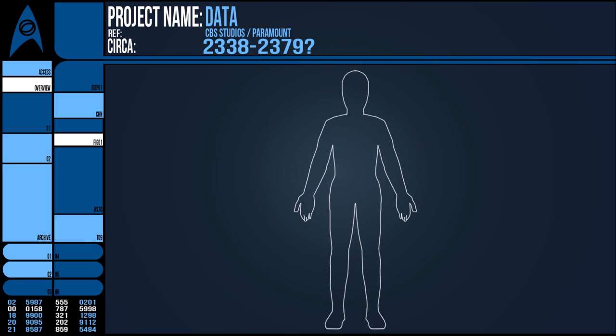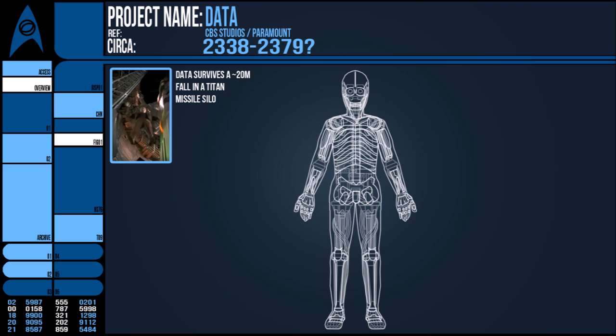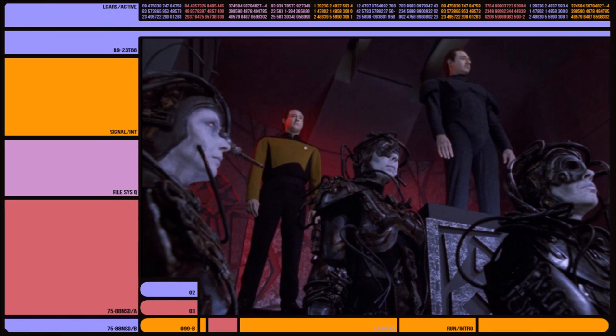Being mechanical in nature and constructed of firmer materials than us humans, he could not only survive greater kinetic impacts, but exert greater strength. We see him effortlessly lift an anvil with one hand, and from estimates, I'd guess it was around 260 pounds or 118 kilograms. Not quite superhuman to lift this amount, but certainly without effort.